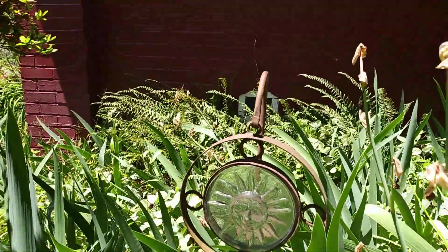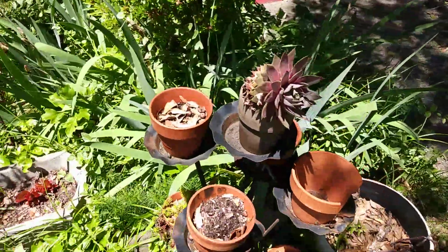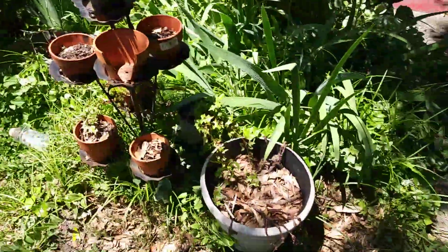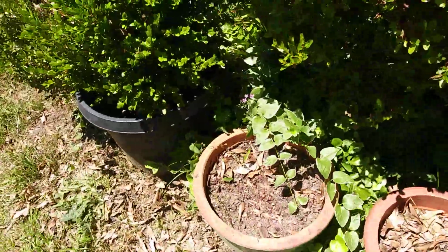Here's my sun thing a friend gave me. I've got really cool, beautiful stuff here. This right here is going to be all full of pretty flowers. It's kick-ass. Again, those containers, everything on there came from rich people's houses. They just didn't want it anymore. The only thing that I bought was this and this.